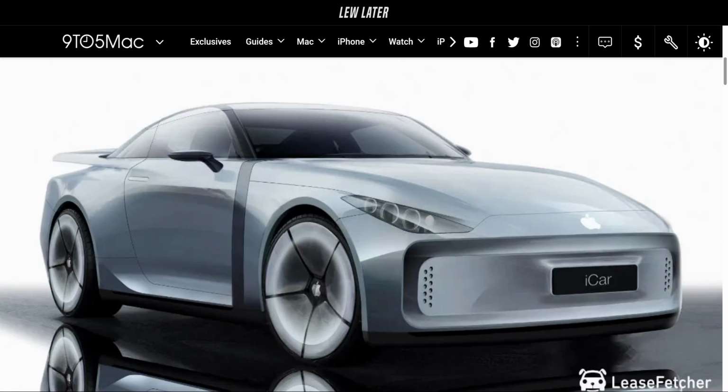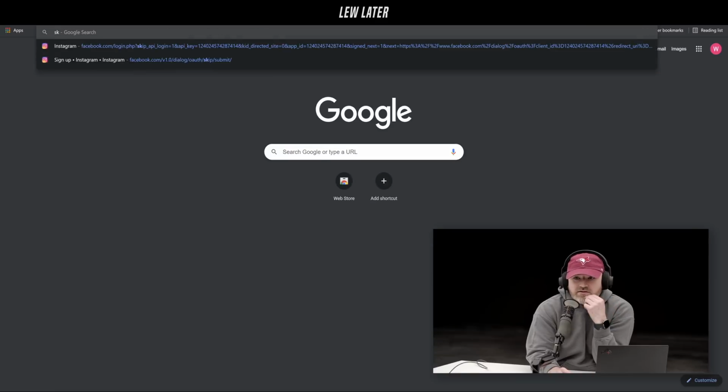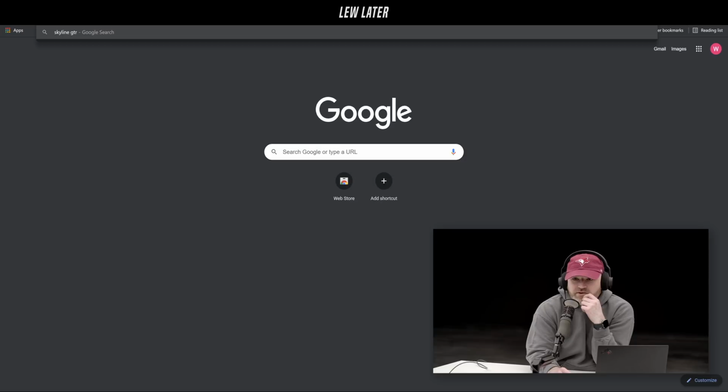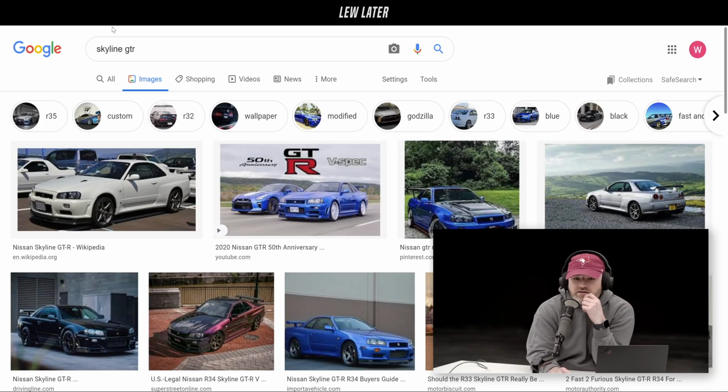I agree. Nothing against the car, I like the car. I just don't believe Apple's going to do it. I almost assume that the Apple car is more bubbly for some reason. More smooth.